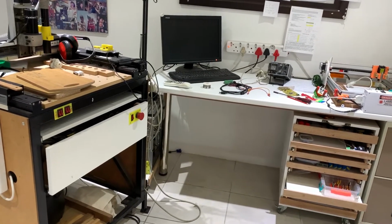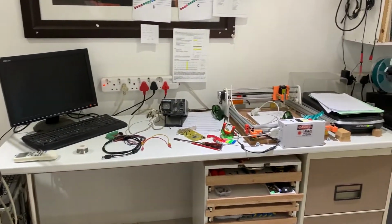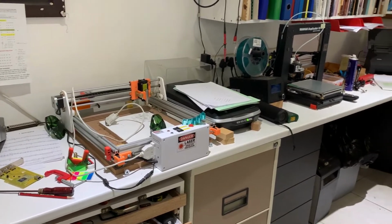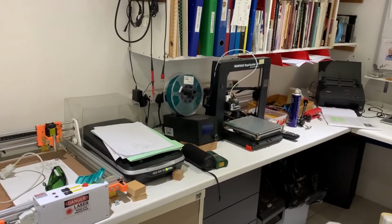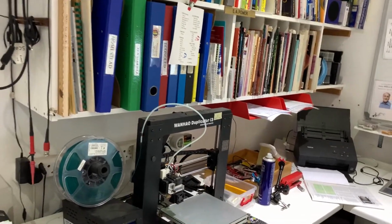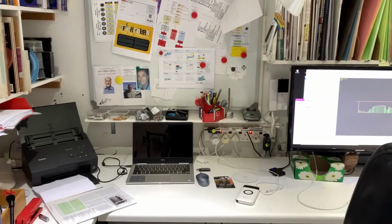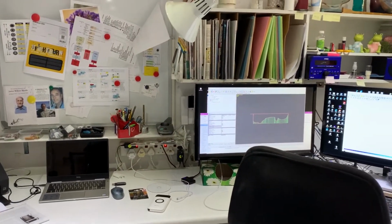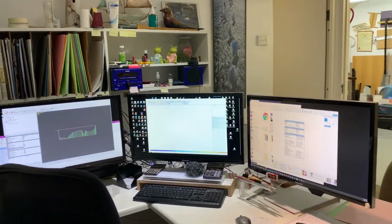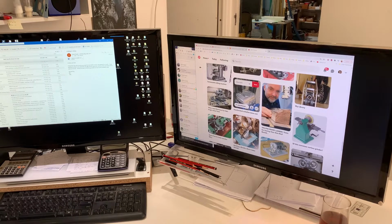This workstation is where I run my CNC router and laser engraver. Also 3D printer and document scanning. My smart PC workstation is where I spend a lot of time, with the luxury of having 3 4K screens and high-speed internet. The right-hand screen is where I watch YouTube videos, WhatsApp, email and music streaming.